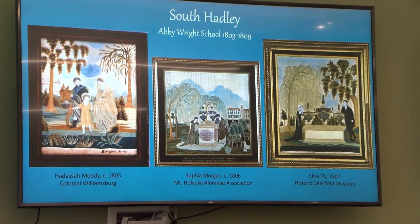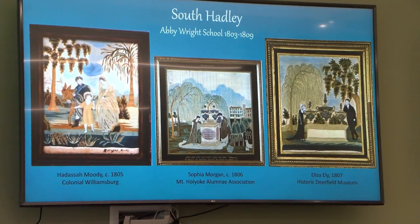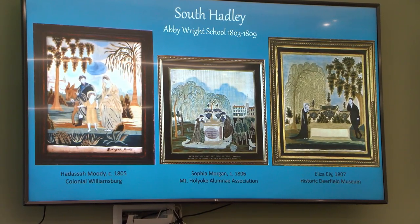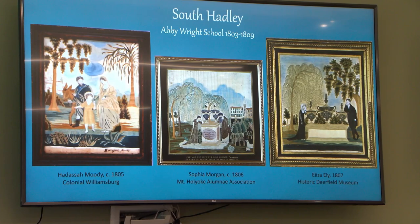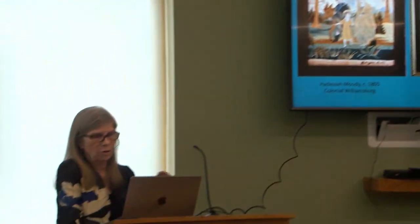These are silk on silk embroideries. There are three of many known from this school. The school was run by Miss Abby Wright, who was from Connecticut. She ran this very well-known school, drew students from all around as well as from locally. And she specialized in teaching this fine art of silk on silk embroidery, which I understand, I'm not a stitcher, but I understand is like the hardest stuff to do because silk is so difficult to embroider on.